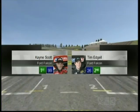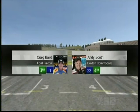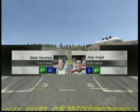Thanks, Sean. On to the BP Ultimate Grid. Kane Scott lines up off the pole for race 2 alongside Timmy Edgell. A row 2 start for Craig Baird alongside the first of the Holdens, Andy Booth. Then go back to Wade Henshaw and Andy Knight.